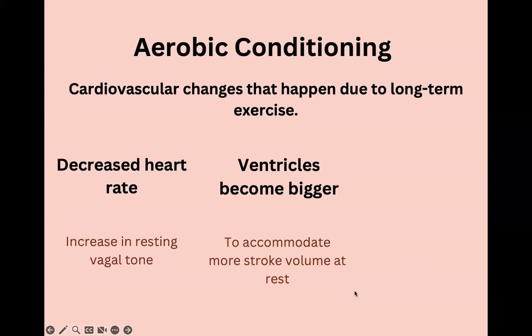Because athletes, because of their long-term exercise, their body develops this mechanism and their stroke volume becomes more at rest, okay? So the amount of blood that they send out of the heart with every beat is higher, okay? So their ventricles become bigger so that they can fill in more blood, okay?